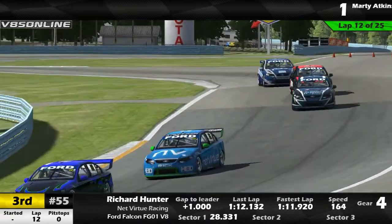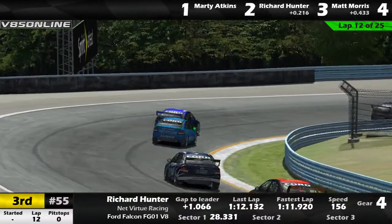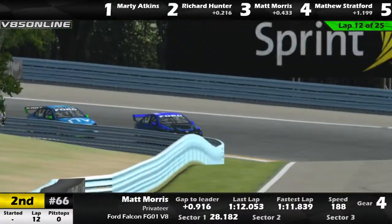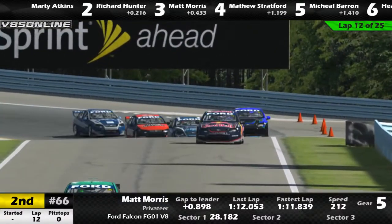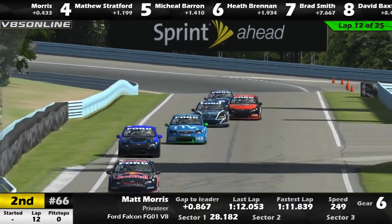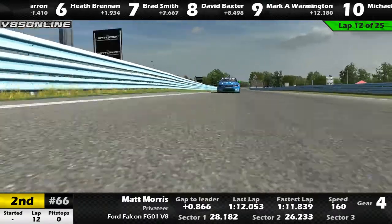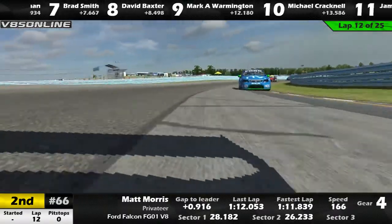Yeah, he's looking very pacey, Matt Morris, isn't he? He was about 2 tenths quicker than the cars around him that last time by. Of course, that overtaking move has just given Marty Atkins just a tiny bit of breathing room. But I think we'll see that close up pretty quickly if what we've seen so far is anything to go by.